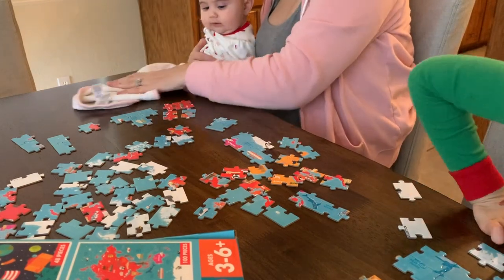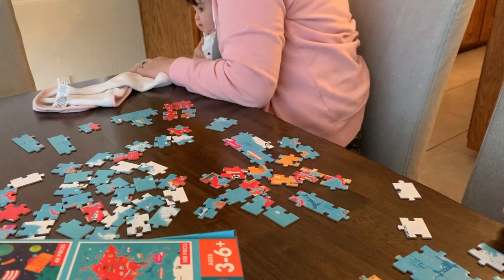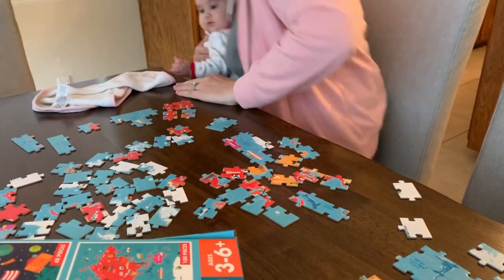Get you, Andy. Let me get you a toy. Okay, I'll help you find it in just a second. I'm going to go get Stella your toy. Okay. Oh, you're going to get it for us? Thank you.